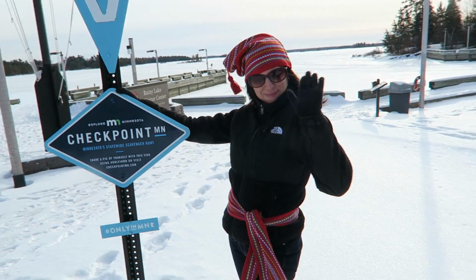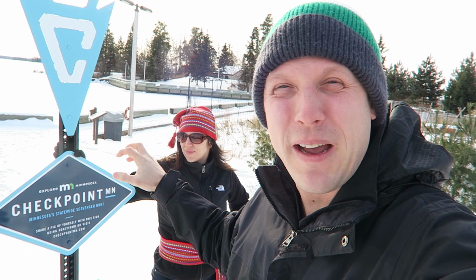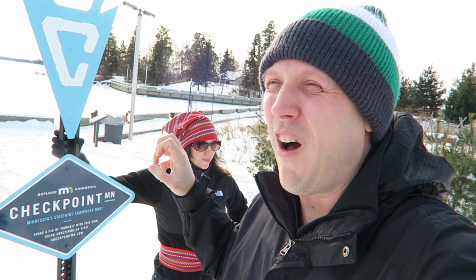All right, guys, we've made it. We're here. We see the checkpoint right here on the northerly top of our state. Oh my gosh, look, we found a little Nordic woman just standing by the checkpoint. All right, let's get this checkpoint. Let's take the picture, get the points, and move on. Whew, this is beautiful.